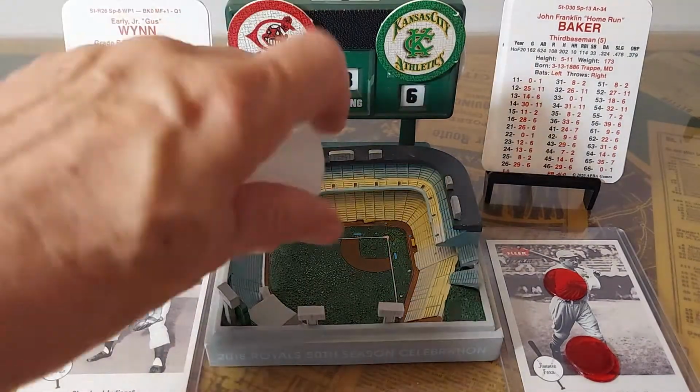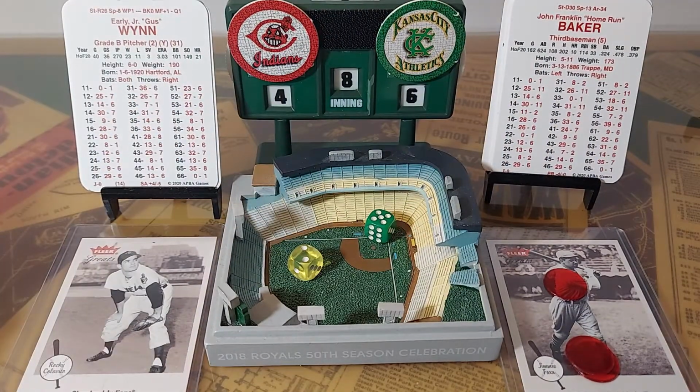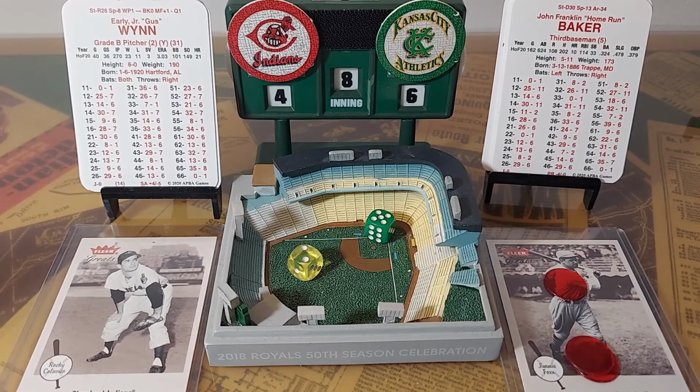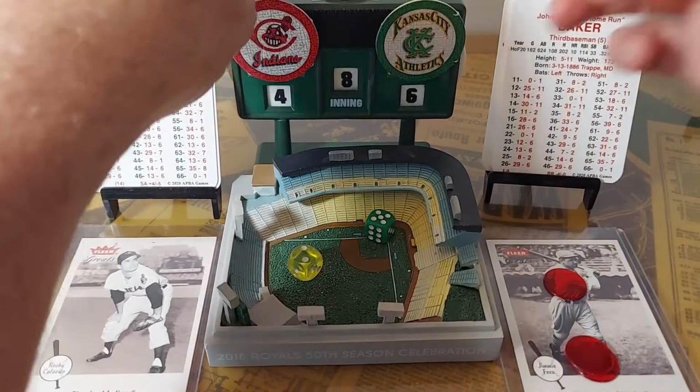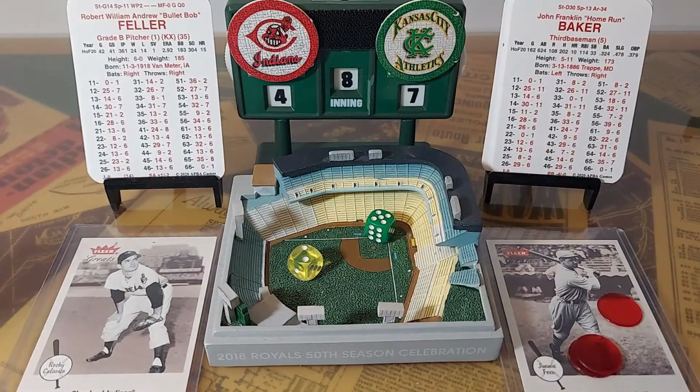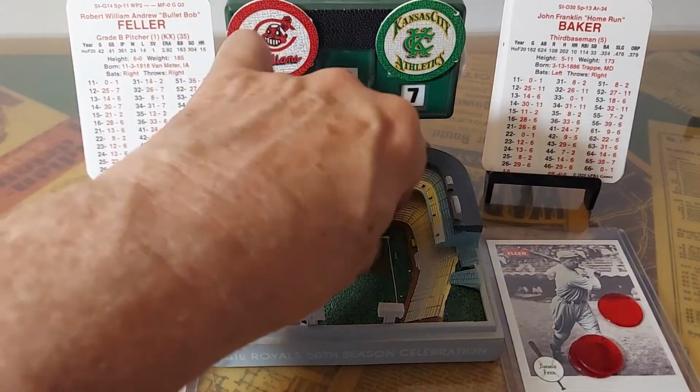That's some great dice rolls here for the Athletics. 52. That's an 11. And let's see. With 2 outs, the run scores. RBI for Baker, 7-4, Athletics. Timeout. Early Wynn is only able to face 3 batters.